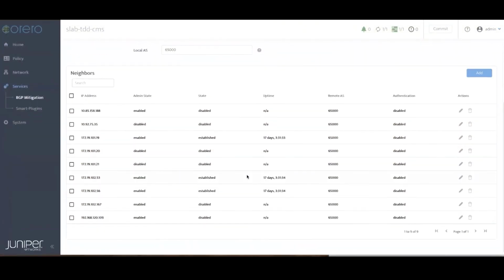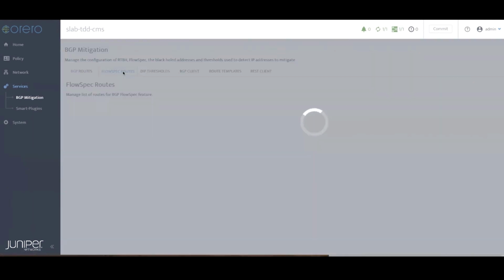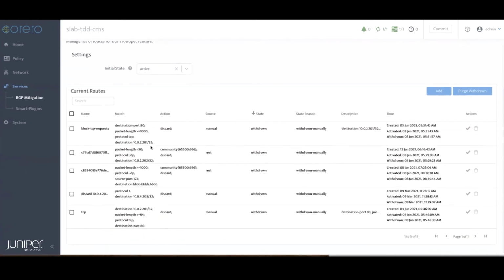Customers now have more BGP policy control with SmartWall TDD 10.3. You can do more with the traffic before it gets to MX series routers, or choose to steer it to MX routers for inspection and mitigation. For example, if there are other vendors' devices in the network, with this release, customers can have much more flexible control with the flow spec actions as a result of that BGP policy control.